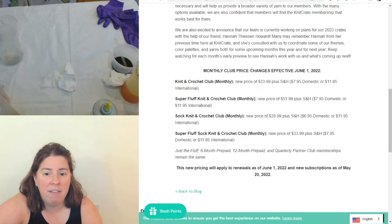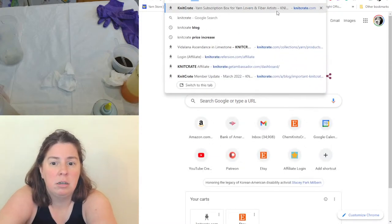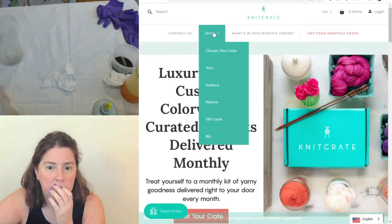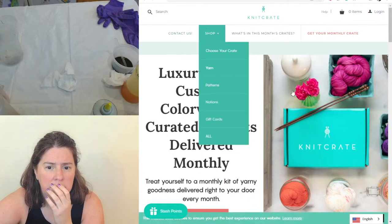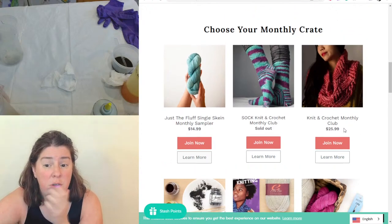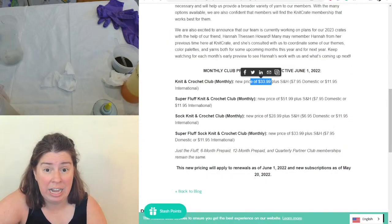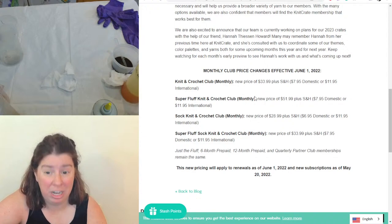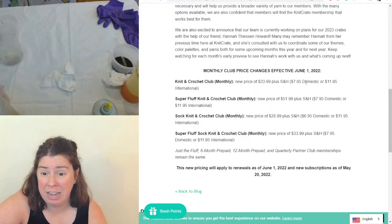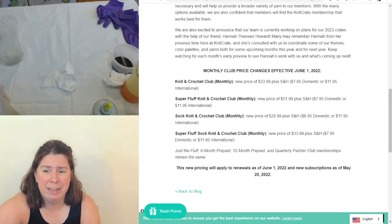But so the new price will be $33.99. What is the current? Okay, so just the fluff. Oh, okay, so that's a big jump again. The current Knit and Crochet Monthly Club is $25.99. So that's going to be an $8 increase. The shipping and handling seems like it's the same, but I think that this is higher than the increase that happened a while back.